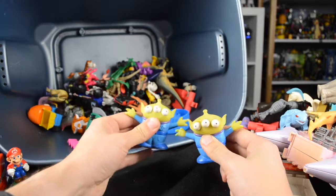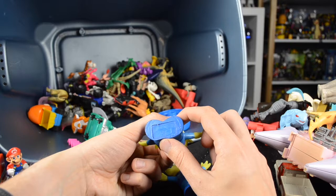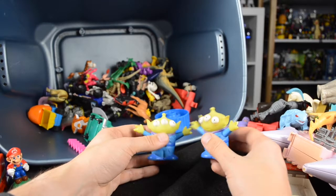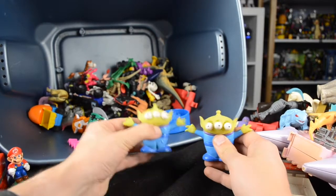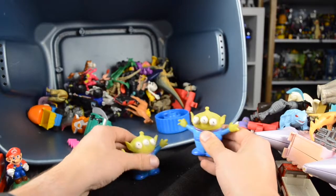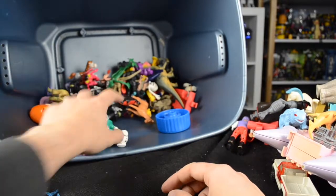I think these were the old Burger King toys, if I remember correctly. Yep, that's an old Burger King toy from whenever the original Toy Story came out. I used to have one of these. These guys are really dirty. They're actually kind of gross. But I think if I clean them up, they should clean up pretty cool. They're actually really neat. You squeeze them, they have a soft rubber body, and whenever you squeeze them, the eyes pop out. So I think I'm going to hang on to those guys, clean them up.